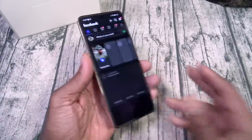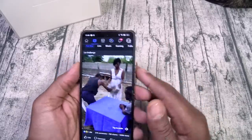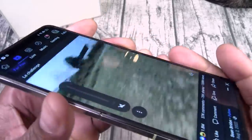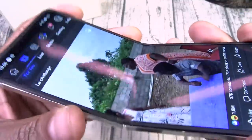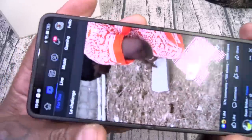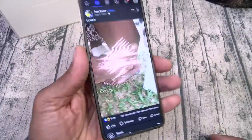Now, I'm going to go over to Facebook real quick. I want to show y'all something. I'll pull up a video. Matter of fact, oh yeah, this is, okay. Let me turn the volume down. If you notice, look at the crease. I wanted to show y'all a video, so this way you can see barely no crease. All right, you're not gonna be able to see this crease. So if you're using this as your daily driver, look at that.